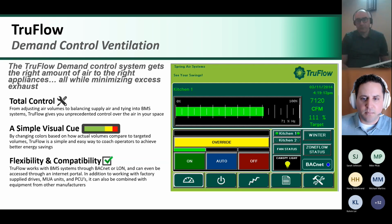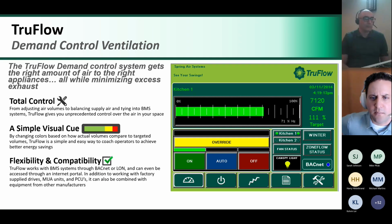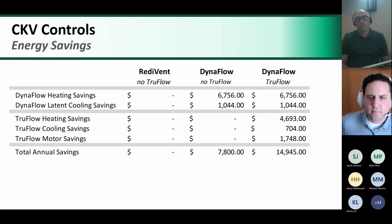From a technology standpoint, we tie in with most building management systems. Typically, we're using BACnet now. I don't know the last time we sold a system with LON, but I'm sure we have recently, because there's all sorts of technology out there. But BACnet is really an easy one for most of the building management people to focus on.